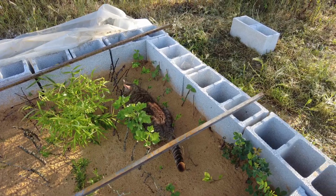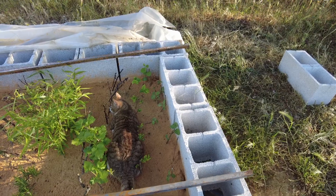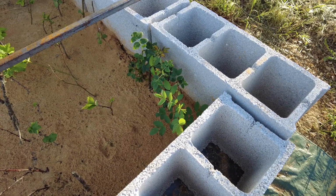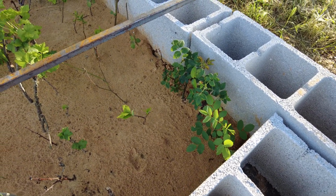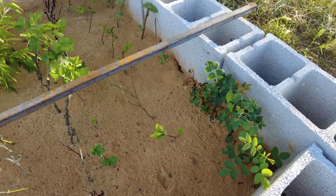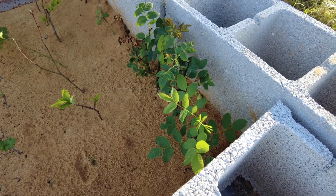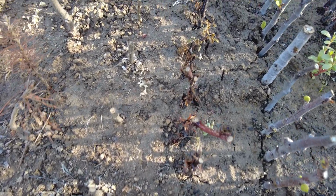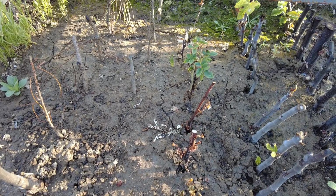And here we have the master rat agent, Franny. In the sand we have roses, we have the rootstock and the noble science. It looks like they're growing. In the soil they did grow and they died. No idea why.